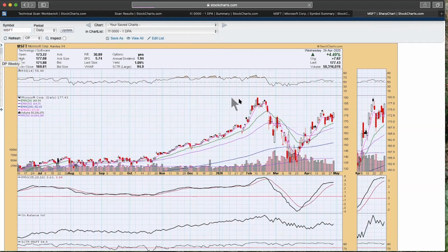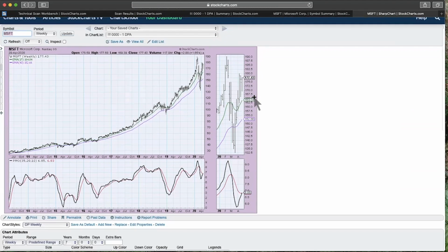I think I had that one as a diamond a while back here at the end of March. So we still got a nice rise from that. But notice that on the weekly chart for Microsoft, we do have a weekly PMO buy signal that looks like it might log on Friday. We won't know for sure until after the market closes on Friday and we get the final weekly numbers on the weekly chart. And that's when we'll look to see if we have that buy signal on Microsoft.